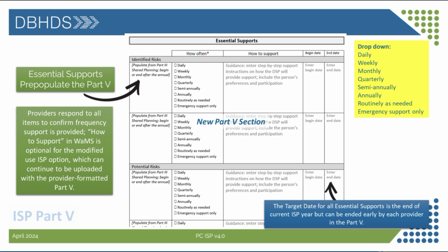The target date for all essential supports is the end date of the current ISP year, but can be ended early by each provider in the Part 5. The frequency options are provided in the upper right, here in yellow. Remember that all providers must address all risks, and routine supports can be selected based on the service and setting.